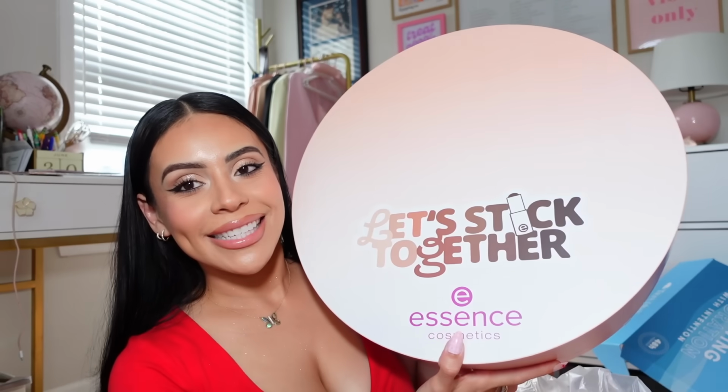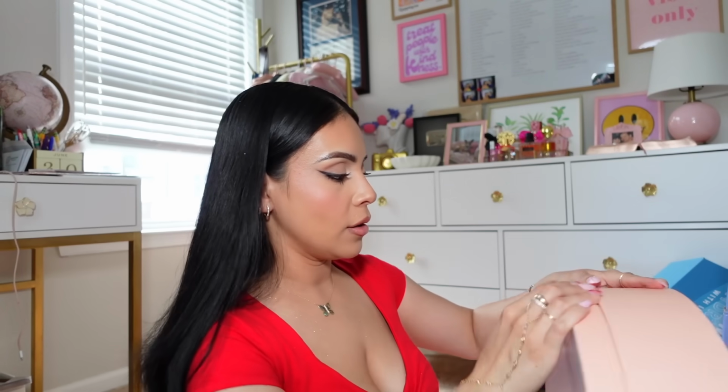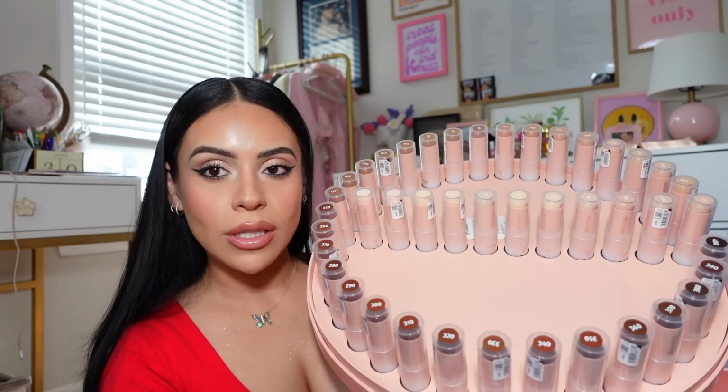We saved the best for last. We have some Essence here. Let's stick together. We should stick together. Oh my gosh, look at these. All of these stick foundations. The good news is this is $6.99. The other good news is it comes in 43 shades, which is insane. Like, what? Thank you, Essence. I cannot wait to try this.